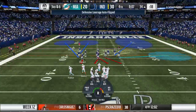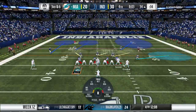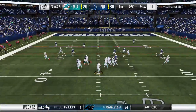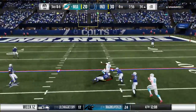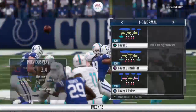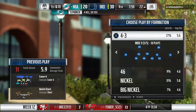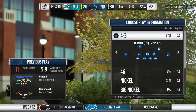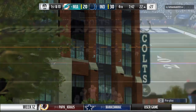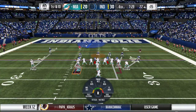The Dolphins on 3rd down. They've struggled to the tune of 2 for 8 so far. This will be 3rd and 6. Here's Tannehill. And it's caught by Parker. Oh, he kept that. And he's got this down almost to the 20 before he's dropped. 11 yards there as they connect on the quick slant. Tannehill now perfect since the second half started. 7 of 7. It's 1st and 10.